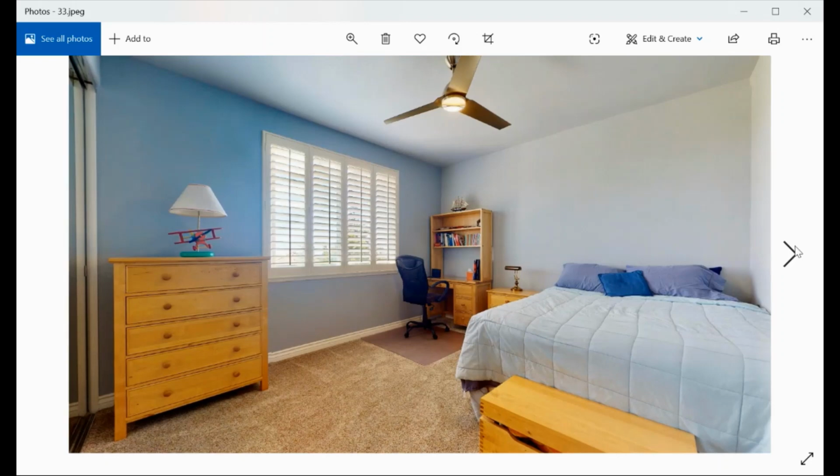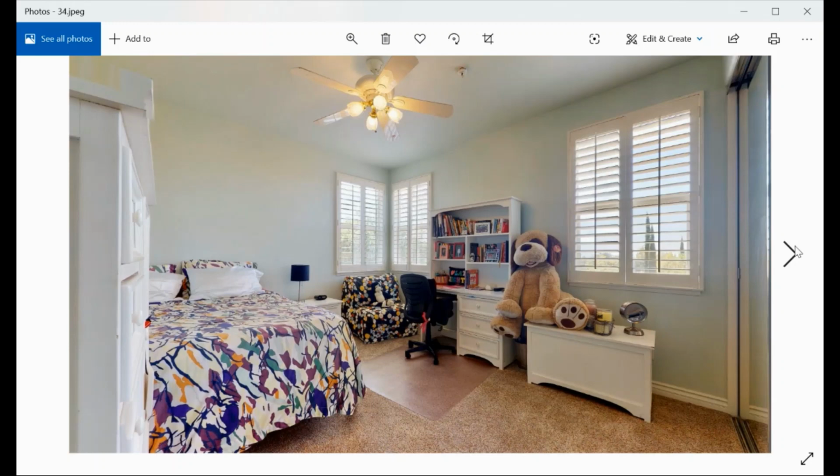And here is bedroom number four upstairs. Again, the bedrooms have ceiling fans, lots of natural light, and brand new carpet and plantation shutters. Here is bedroom number five upstairs. Lots of natural light, ceiling fans, brand new carpet.